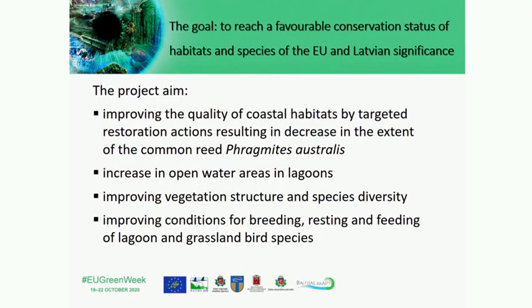About the project aim, the goal is to reach a favorable conservation status of habitats and species of EU and Latvian significance. The project aim is improving the quality of coastal habitats. One of the results is a decreased extent of common reed, Phragmites australis, and an increase in open water areas in lagoons, improving vegetation structure and species diversity, and also improving conditions for breeding, resting and feeding bird species of lagoons and grasslands.